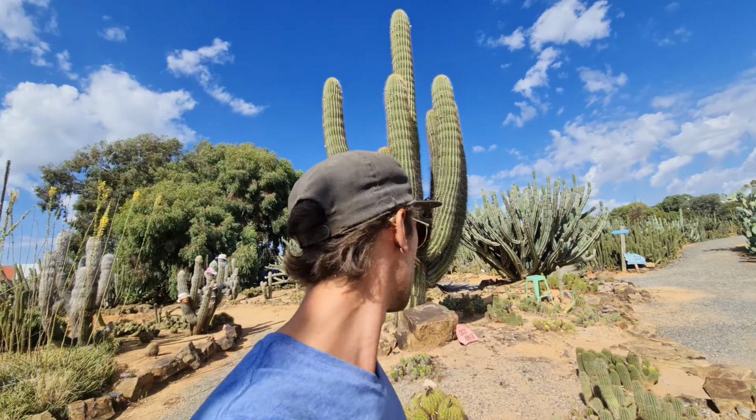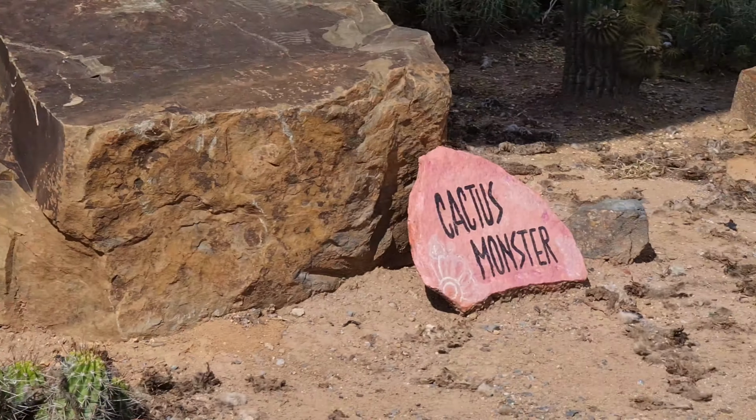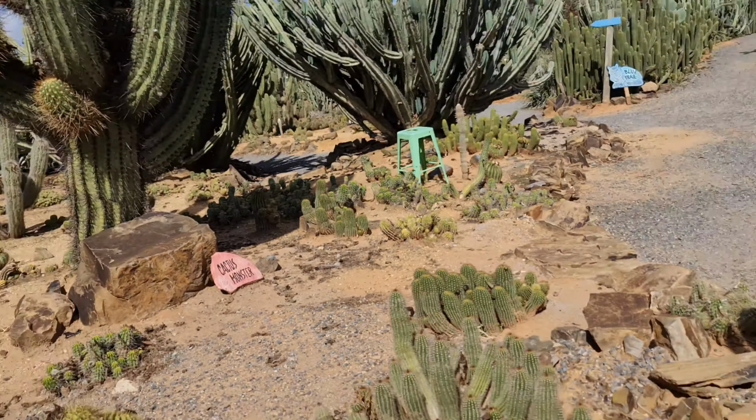Yeah, there is a lot of different types. It's actually called the cactus monster. The cactus monster. Yeah, that's cool. I'll put some pictures up of the highlights because there's some pretty cool ones around here. I'll try and include them all.